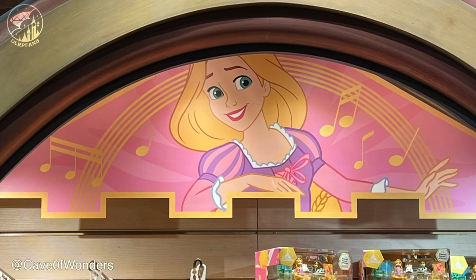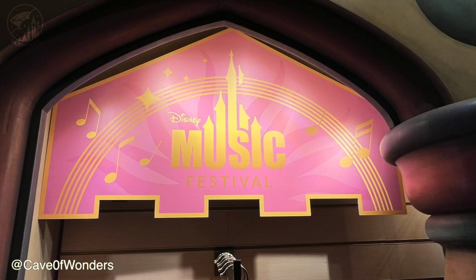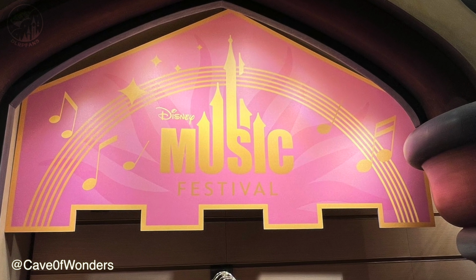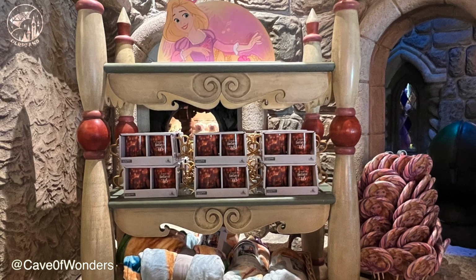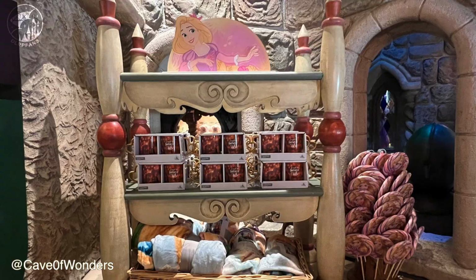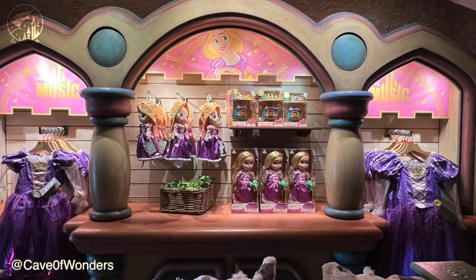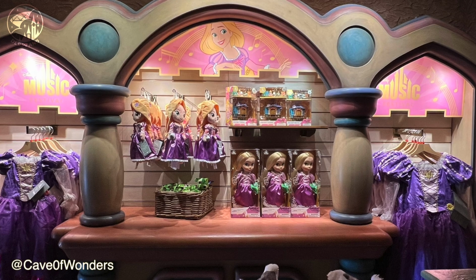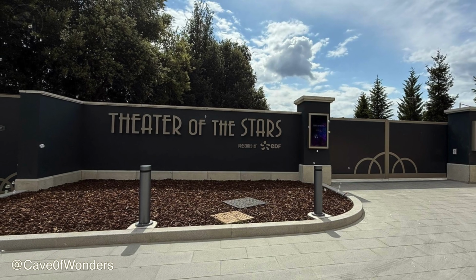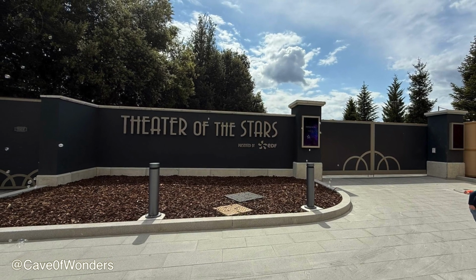Tucked inside the fairy tale-inspired boutique, this special area celebrates the magic of Tangled, with themed merchandise, colorful displays, and a musical atmosphere that brings Rapunzel's world to life. It's a charming little surprise for fans of the long-haired princess and a perfect stop for festival vibes and Disney magic. Lush greenery has been added in front of the theater, giving the space a fresh and inviting look.